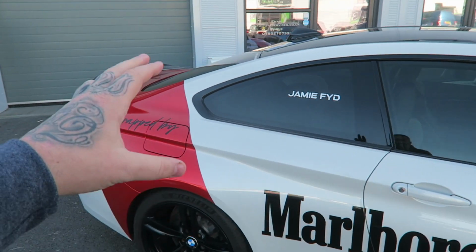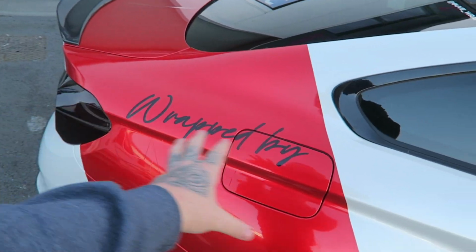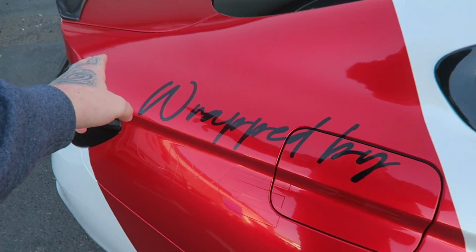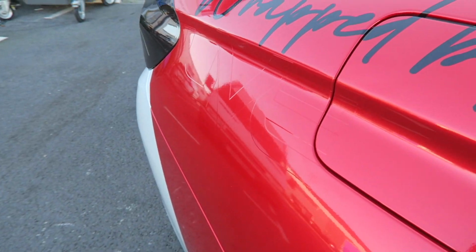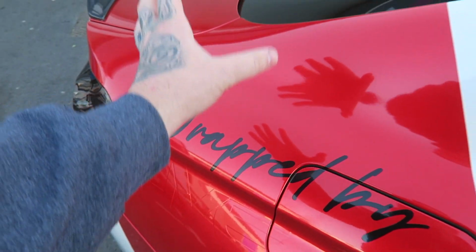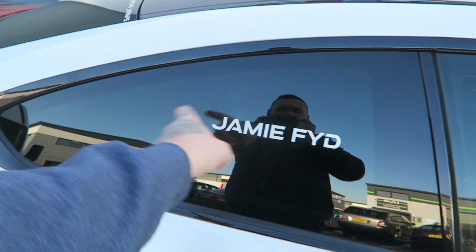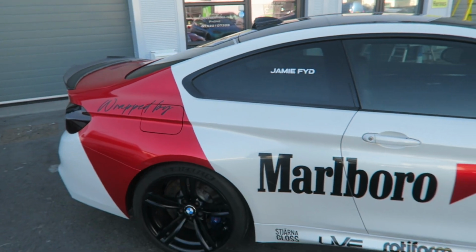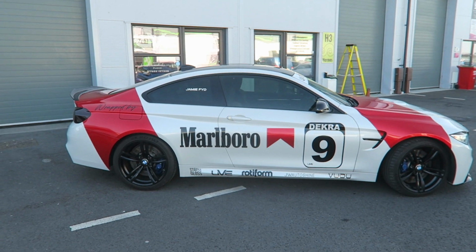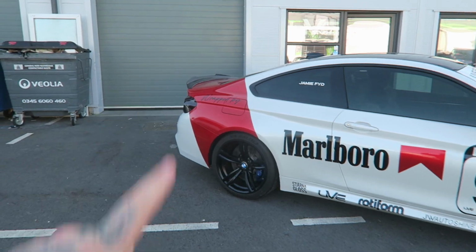Going to the back of the car, this is where I wanted to start changing a few things, because usually you would find some sort of Tourist Trophy signature at the back here. What we've actually done is gone with Wrapped by UVE, and you can just about see the UVE wrap underneath the stripe on the back of the car. We are, of course, going to put a British flag somewhere here to go with the Jamie FYD signature on the window, as you would find on a race car. Not saying that this is a race car because it's a road car, but I am honestly so happy with this. We'll go around the back and show you guys.